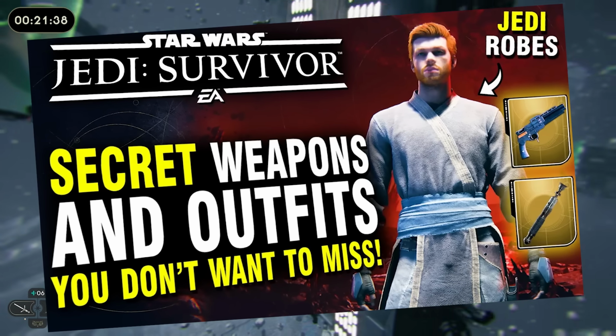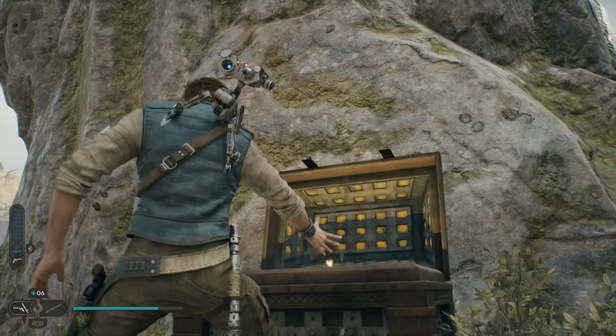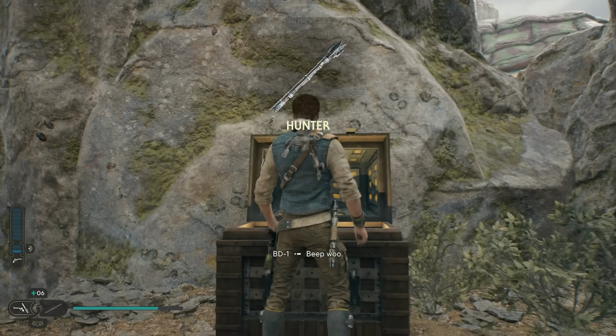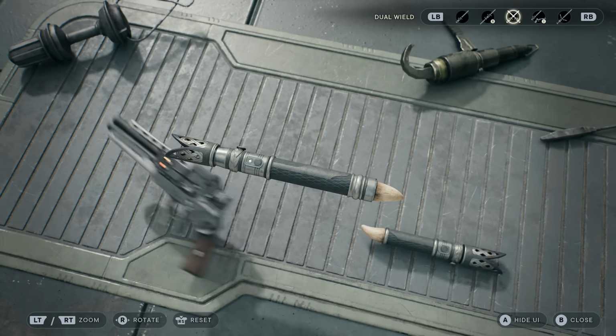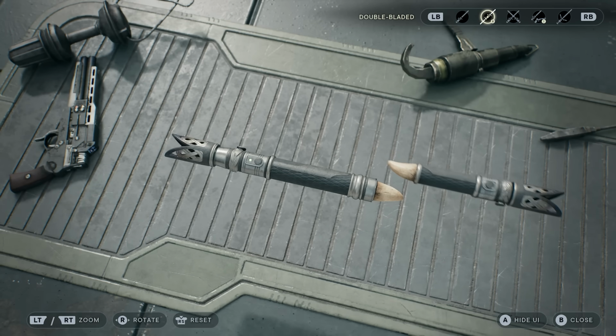So jumping right into things, the first thing I want to show you guys is the Hidden Hunter Lightsaber hilt. Now when you find this, it's going to come with every single piece that you need for the complete set, so you don't have to worry about finding each individual piece. And this lightsaber design looks super cool. I really like how they have some bones built into the handle, so depending on which stance you're using, you're going to see some bones sticking out at the end of the lightsaber.